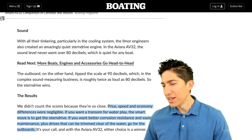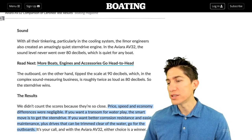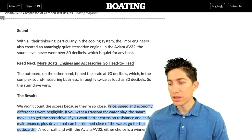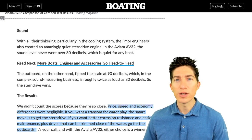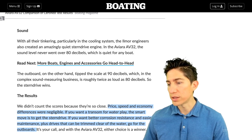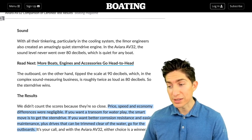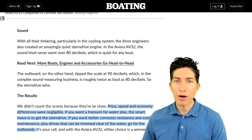negligible. If you want a transom for water play, the smart move is to get the stern drive. Yeah, like Mastercraft, and you want that. You want to be able to jump on, jump off when you're getting pulled in, when you're doing wakeboarding and skiing. If you want better corrosion resistance and easier maintenance, plus drives that can be trimmed clear out of the water, go for the outboards.